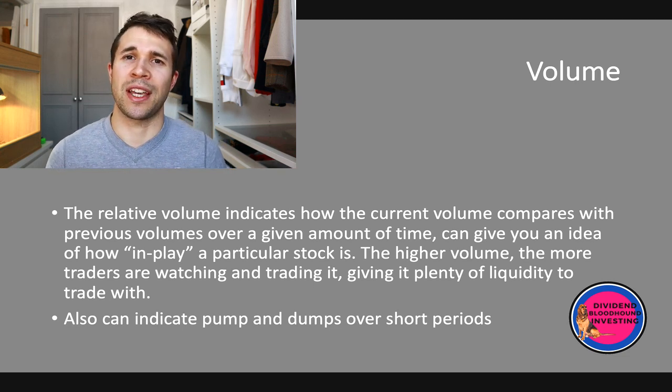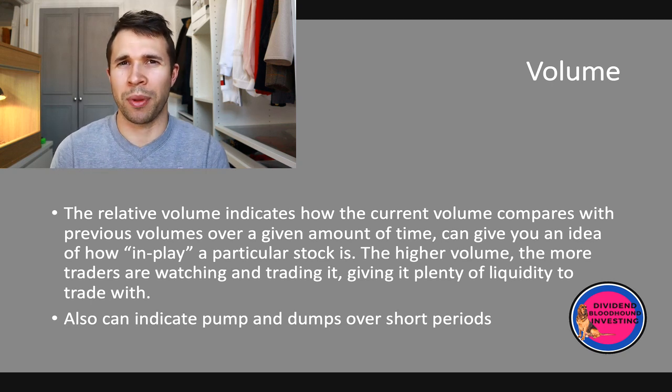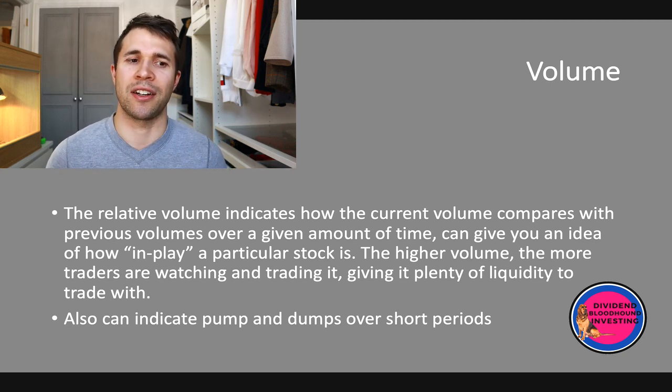Volume can also indicate a pump and dump. If there's a significant amount of volume going up in such a short period, that indicates a pump is definitely going on, and you should expect that share price to come crashing down in the near future.